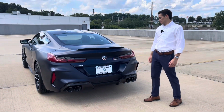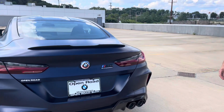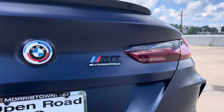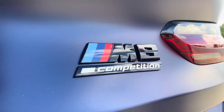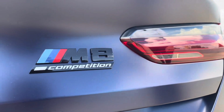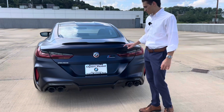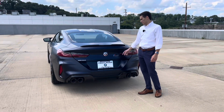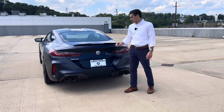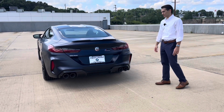And being a competition package car, you do have a black M8 badge. If you take a close look at an M5, for example, the non-comp has a chrome badge. The competition has the black badge with the competition underline. Looks nice. I'm usually in favor of the chrome badges, but I think with Frozen Tanzanite, just the darker theme around this car, I think the black badge looks nice. And your one little pop of color is that 50th anniversary roundel. You get that little splash of white to add some color.